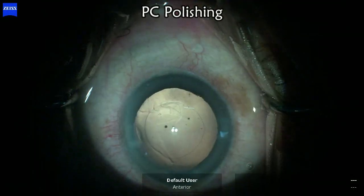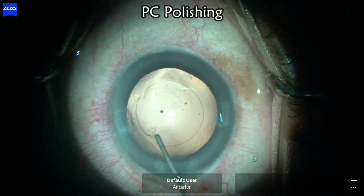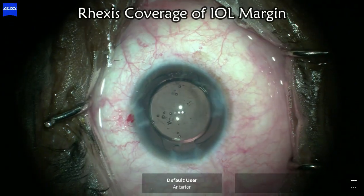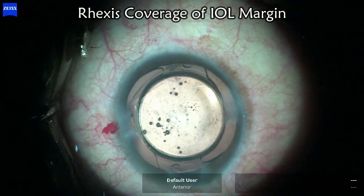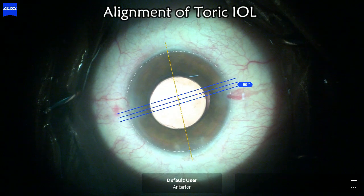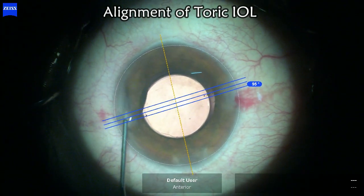In the next case, the cortical fibers adherent to the posterior capsule are better visualized under red reflex illumination, and PC polishing is done much more safely. The red reflex illumination can also be effectively used to confirm centration of the IOL, covering of the IOL with the capsulorhexis margin, as well as appropriate placement of a toric IOL in the desired axis to confirm appropriate alignment.